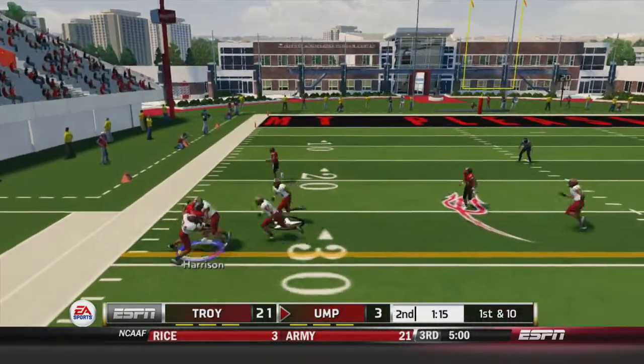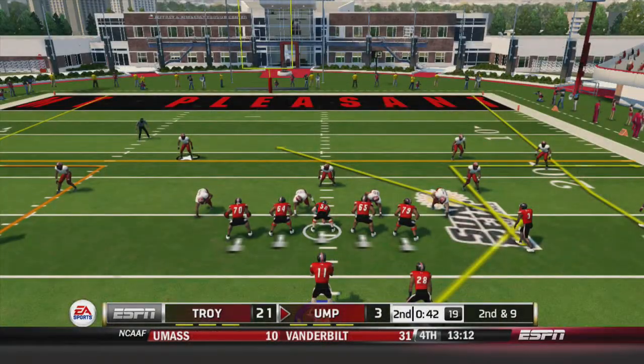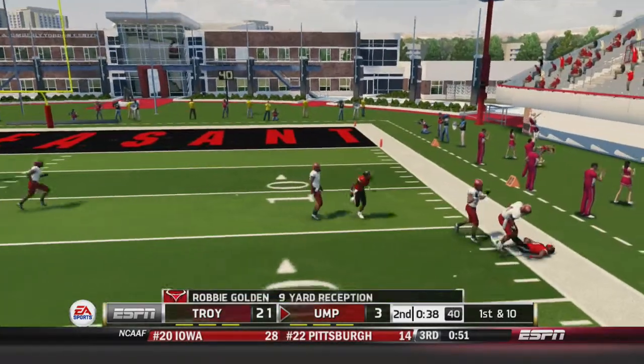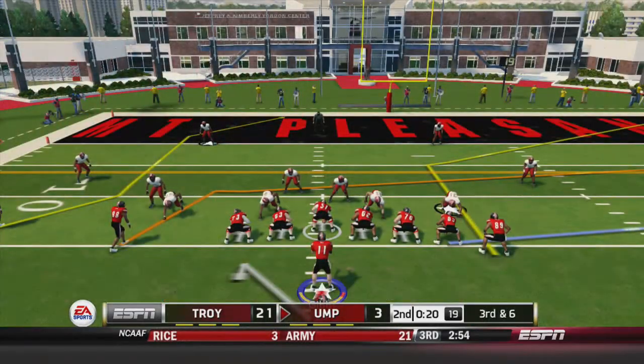Now a quick strike outside. It's caught by Harrison. He's got it for 12 yards. He's been a little more quiet in the second quarter, but there's a catch right there. Now it's Robbie Golden outside. Can't get out of bounds, so the clock will continue to run.